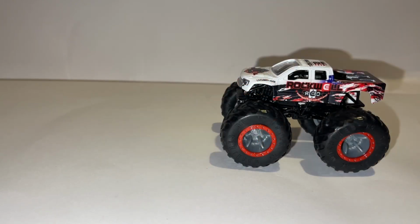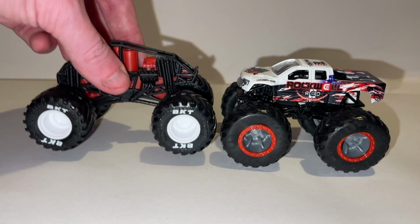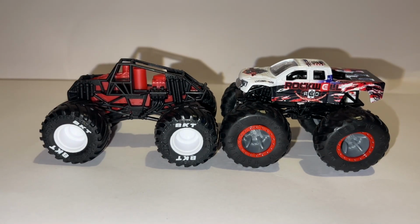This is the chassis that I will be putting the Rockwell body onto. White rims on the BKTs, a red chassis, and black roll cage, because I think that will look very cool with it all together. Yeah, that's what that's going to look like when it's done, and I might add them into a video later on to see that.